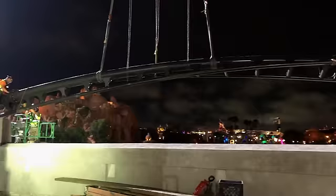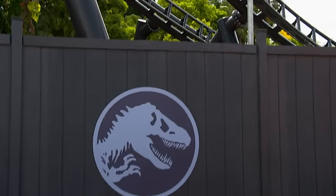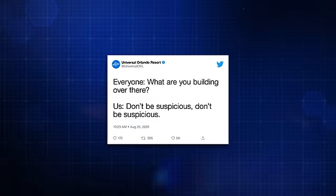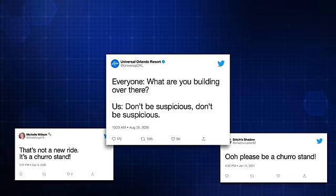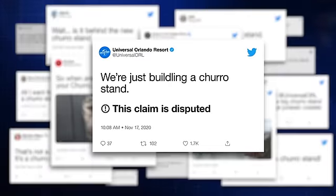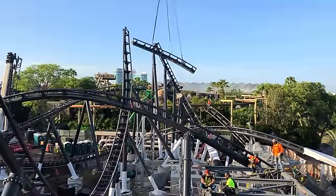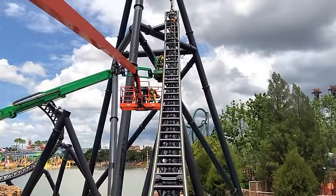We knew that site logistics were going to be a difficult task just because of how tight everything is around one another, but I don't think anybody really realized the level of difficulty that it was going to be. While much of the work was done behind construction walls and under the lights, the true nature of the project remained a mystery to the general public. Rumors were swirling. In fact, there was a running joke online that Universal Orlando was building the world's largest churro stand. But once the project began to go vertical, as they say, there was no keeping a secret what Universal Orlando was up to.